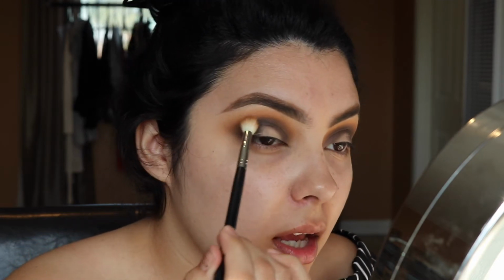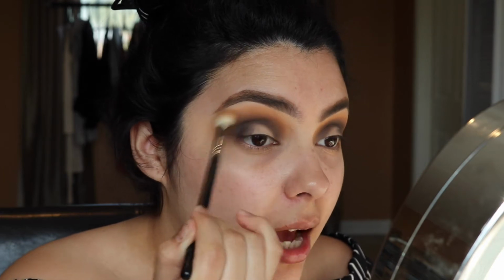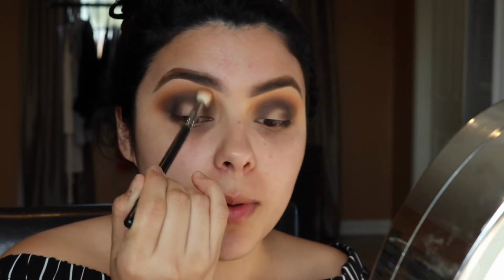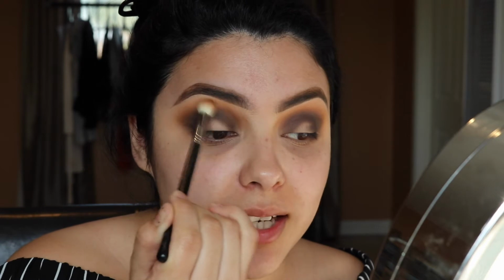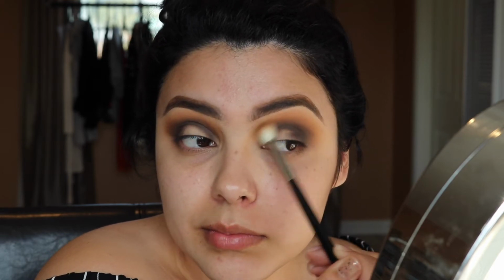Going back in with that Morphe M441 brush and the first transition color we applied, and making sure everything is nice and blended out. I'm not going in with an extreme amount of color, but I just want to make sure everything has a very gradient effect and they just kind of clash together. So that's all I'm doing. I'm just grabbing a little bit and making sure all of the edges are nice and blended out.